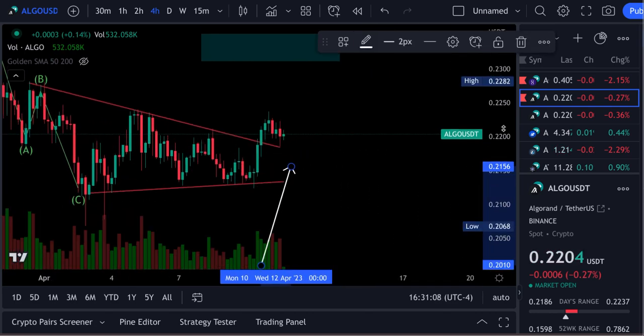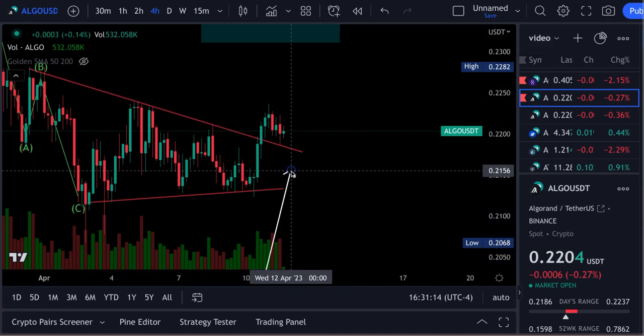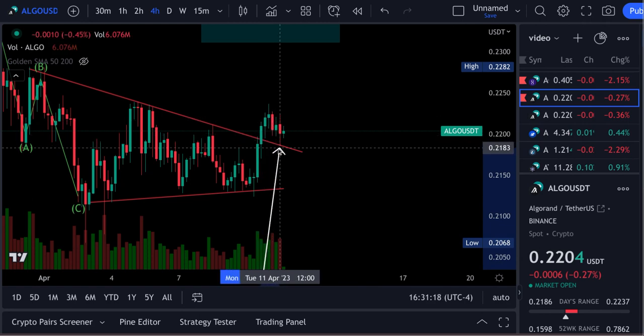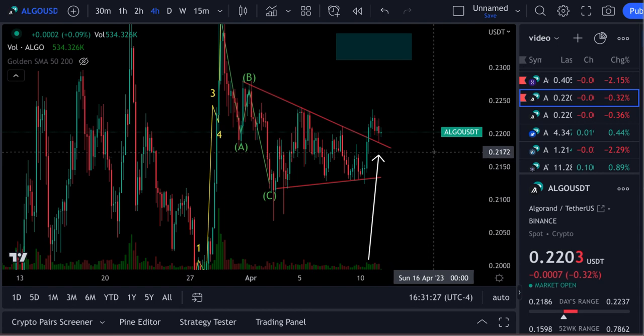If we zoom in here real close, you can see that back test. Let me slide this out just a hair. There we go. Yeah, you can see the breakout and the back test right there on that red candle. So that's fabulous. We definitely need to see some positiveness coming out of Algo here. So that's great to see.